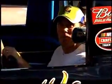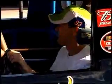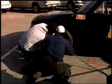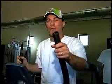And this is pit stop practice. So in order to have pit stops like those, somebody has to work out. So all our guys have to be up here at 7:30 in the morning and work out for 1 hour every day.